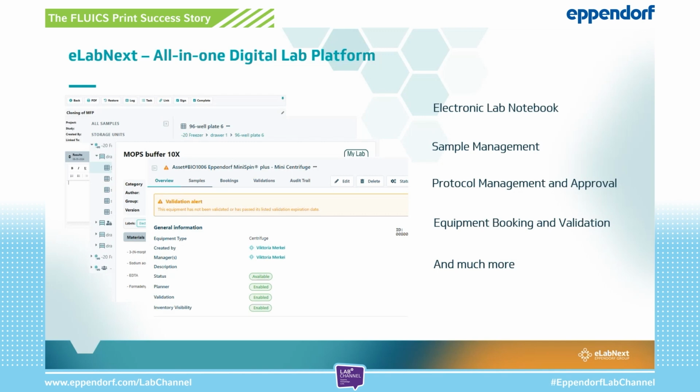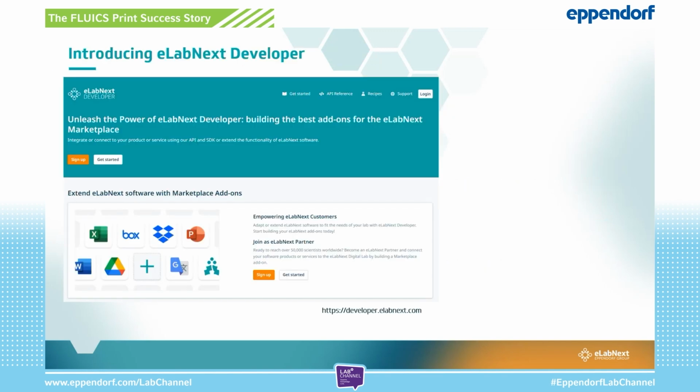eLabNext is used by thousands of scientists around the globe, including scientists in leading pharma and biotech companies, but also in major academic research institutes. With eLabNext, we believe that we cannot build all the functionality that any user in the lab needs ourselves. Therefore, we want to be open, and we believe that openness is critical to ensure the best integration and the best fit with customer needs as we move forward.